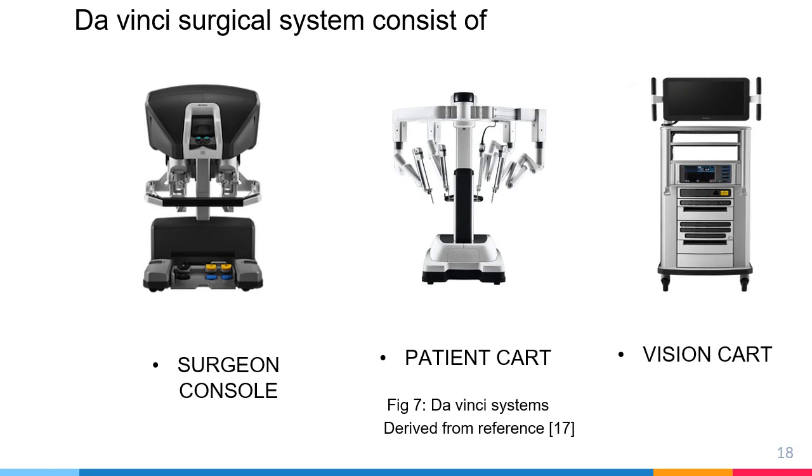The next one is the patient side cart. This is a separate cart that holds the robotic arms and instruments that are used during the surgery. This cart is positioned next to the patient on the operating table. The third one is the vision cart. This component provides the surgeon with a high-resolution 3D image of the surgical site. The vision system can also magnify the surgical field, allowing the surgeon to see small details more clearly.